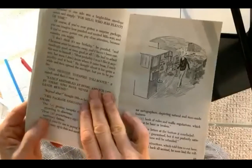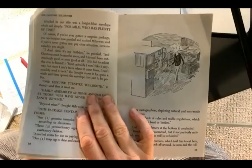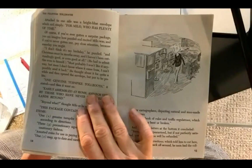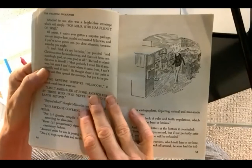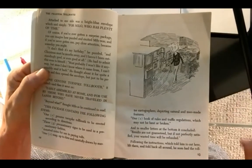Attached to one side was a bright blue envelope, which said simply, "For Milo, who has plenty of time." Of course, if you've ever gotten a surprise package, you can imagine how puzzled and excited Milo was. And if you've never gotten one, pay close attention, because someday you might.